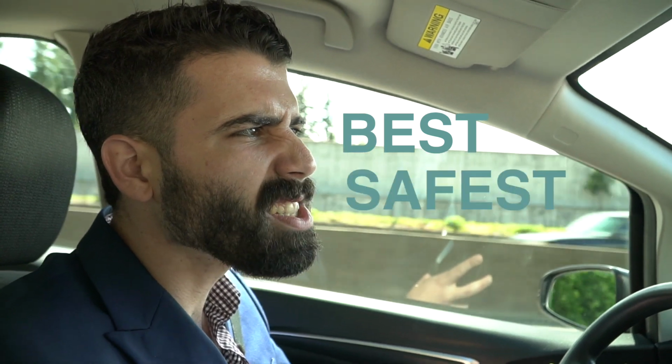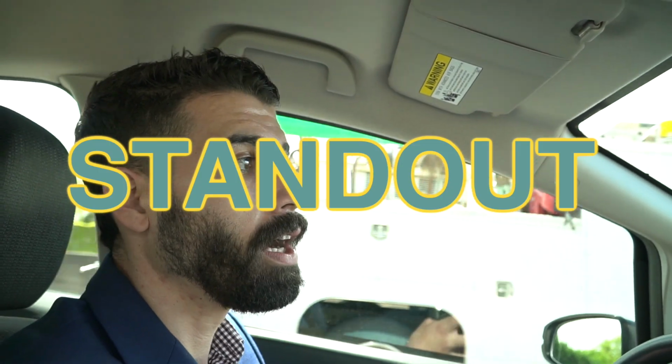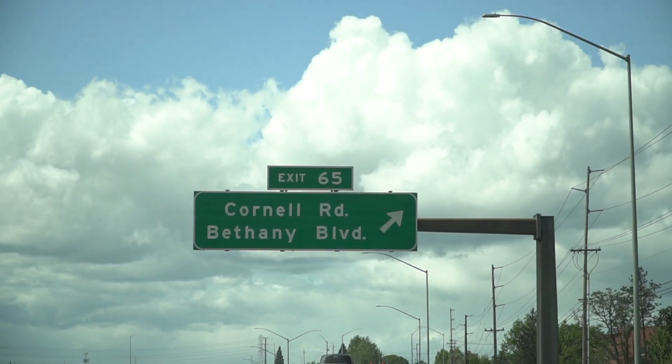I know the best, safest angles that we can approach any offer you guys ever decide to make and have the highest chance of your offer being accepted. A lot of these homes that are in high demand have over 12, 20 offers on them. So you really have to make your offer stand out unless you want to continue a home search for weeks on end and weeks on end, which we know is very tiring.